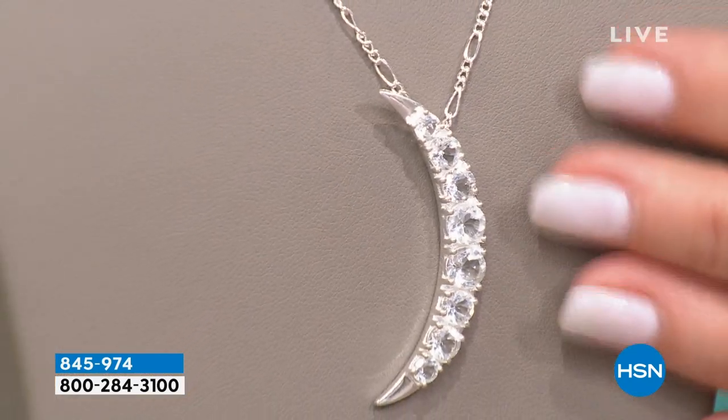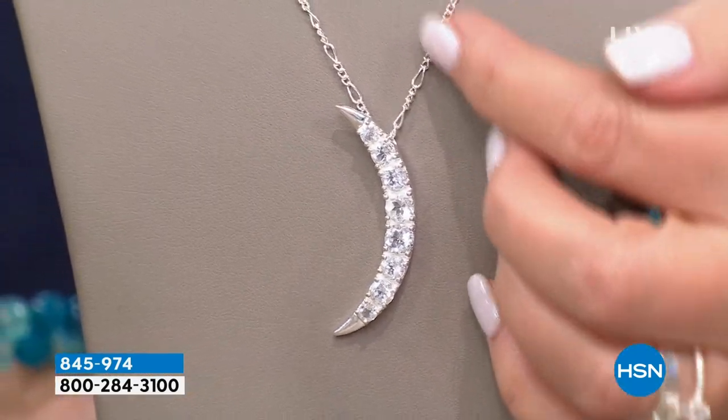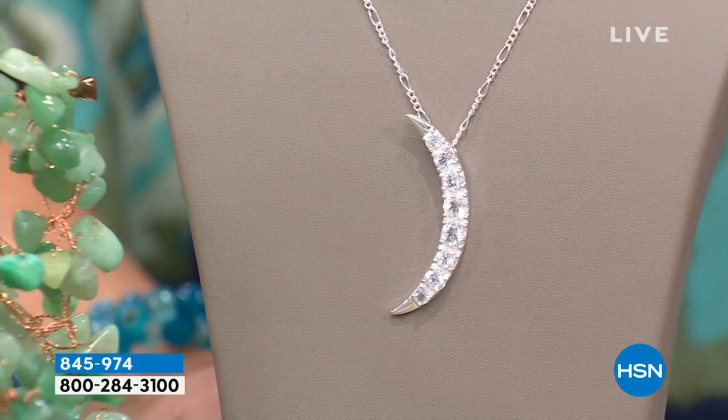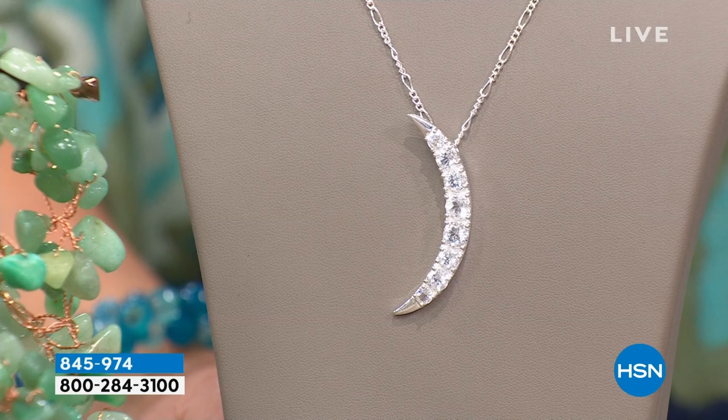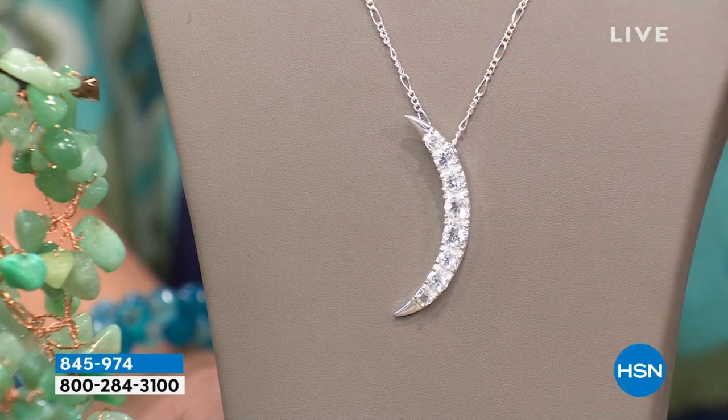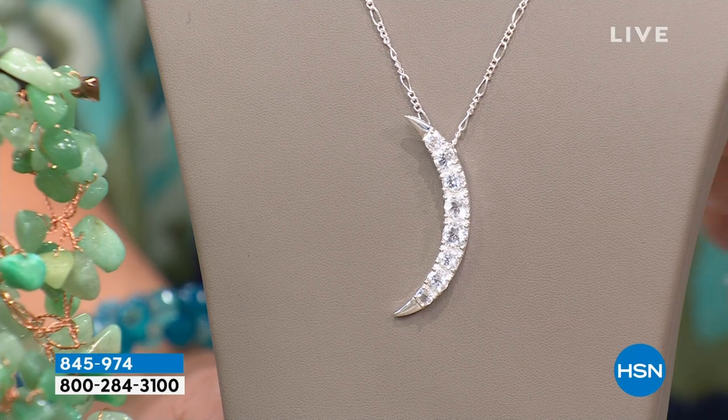But we have another one. We're going to go from the earth to the sky, and we're going to share with you our crescent moon. It's brand new. I know Renee loves this piece, and I can certainly see why. Isn't that lovely? The shape is so gorgeous on the neck. This is amazingly flattering on the neck. It's on your signature Figaro, that beautiful Italian chain, 18 to 20 inches with a nice extender in the back.